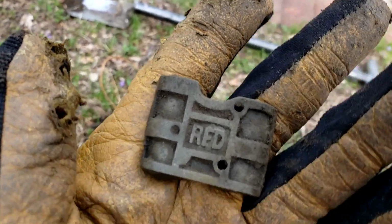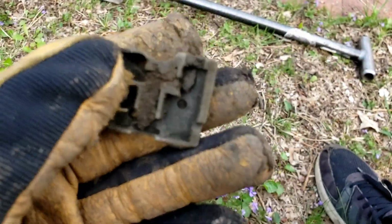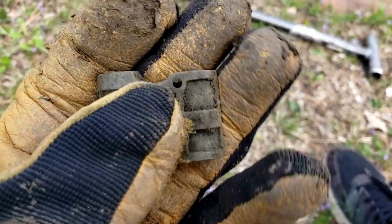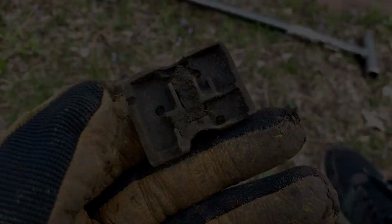So here's another cool piece here. This one, it's an RFD brand. Not sure what it stands for, but this is the face to an old padlock. So that's definitely got some age to it. So in the pouch that goes. Let's see if we get something else.